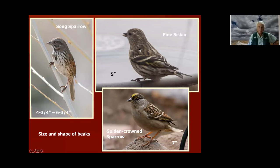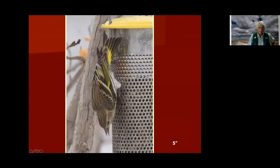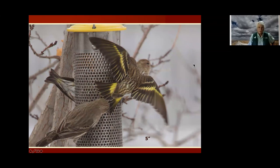Not all birds will show that, but at any rate, if you don't even see the yellow, check the beak. What kind of beak do sparrows have? Beaks on sparrows are cone-shaped, conical beaks. Here's a song sparrow beak. Here's a golden-crowned sparrow beak. Look at the beak on the siskin. It's a tinier beak and a thinner beak. That helps you to distinguish it from the cone-shaped beaks of sparrows. So if you can't quite figure out what this sparrow is, look at the beak. And then if you're lucky, most individual pine siskins have yellow in the wings and yellow at the base of the tail, which shows best when the bird is flying.